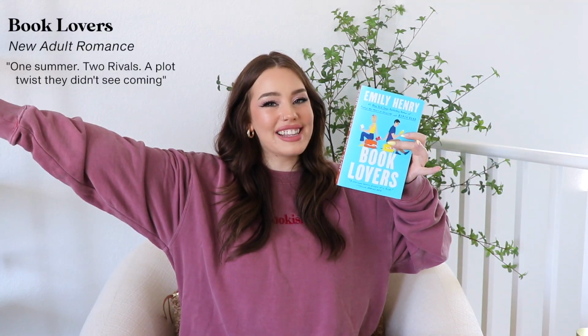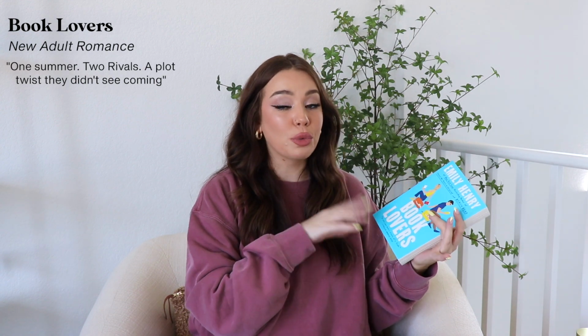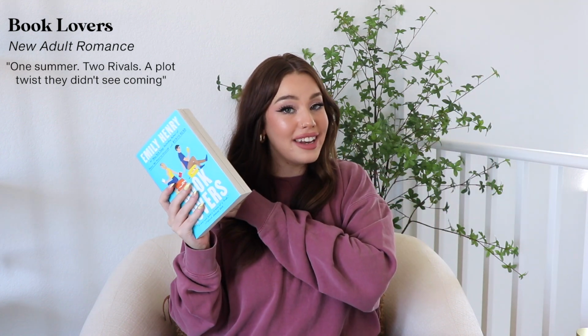And Book Lovers, I had just read this book last month, talked about it in my June reading wrap up, and I love this one. This is another 5-star read for me. This is another enemies to lovers trope. The setting is summertime in this tiny little town. Coincidentally, the 2 rivals end up bumping into each other multiple times in this tiny small town. So they end up hanging out more and working together, and I'm sure you can imagine how this book ends. It is so, so cute.